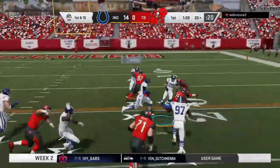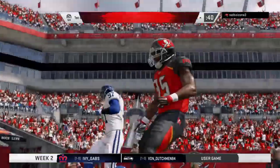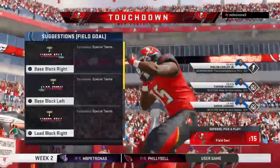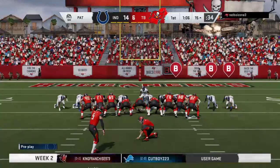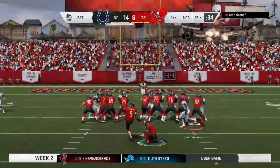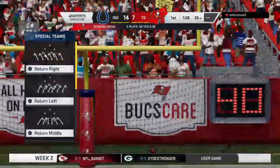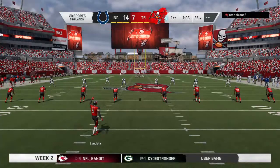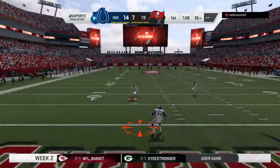Now a handoff here to his running back. And now off to the races, down the right side. Touchdown, Tampa Bay. A great effort there. His first touchdown here of the new campaign as his guys are on the board here in this first quarter. Point after, right down the middle. And that'll make our score 14-7. This game back within a touchdown now as the kickoff's away.